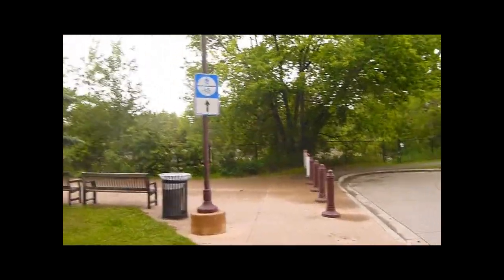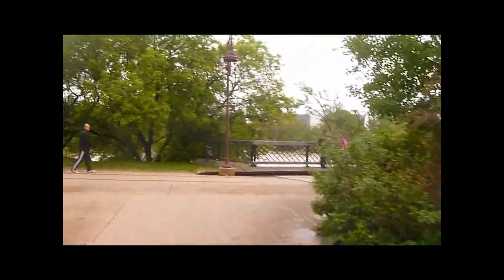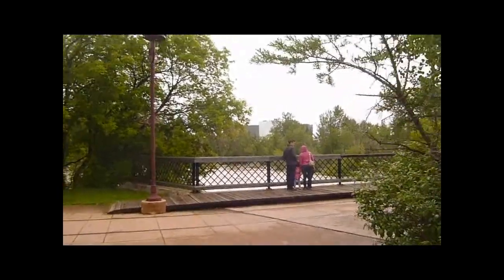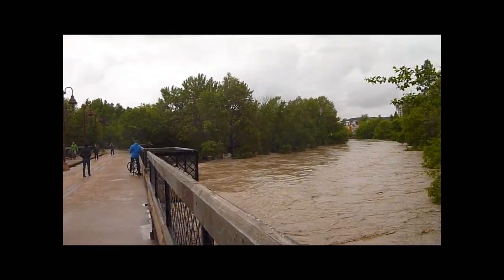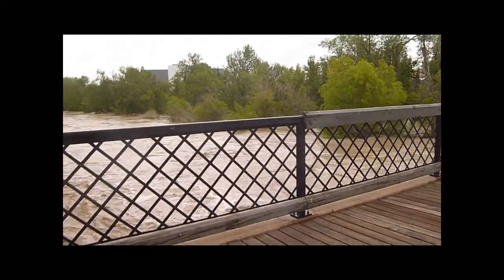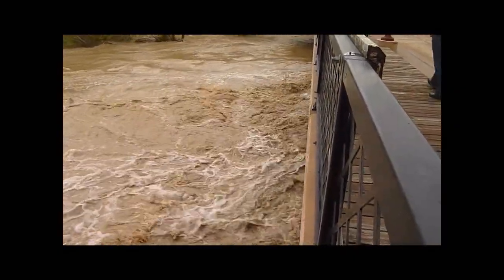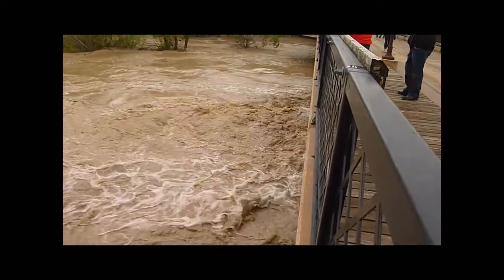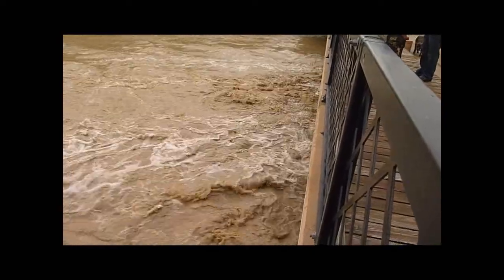And as we're walking up, you can just hear the river rushing. Generally a very tame river. Sometimes you can walk across this thing and it's only ankle deep. Ooh, looks pretty high. Oh yeah. Jeez. Yeah, the concrete base to those spans underneath is totally submerged. I've seen them submerged once a few years ago, but this is a little higher.